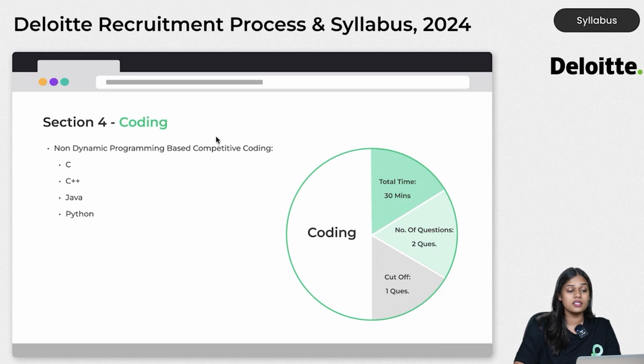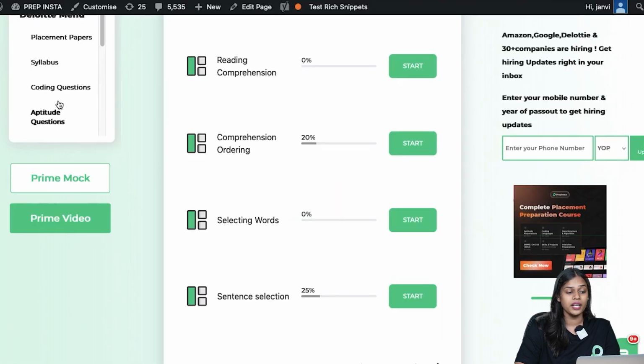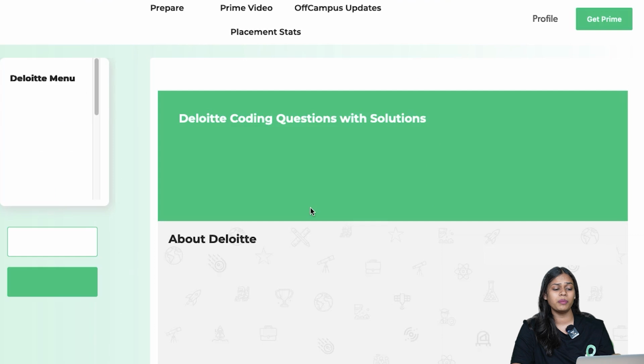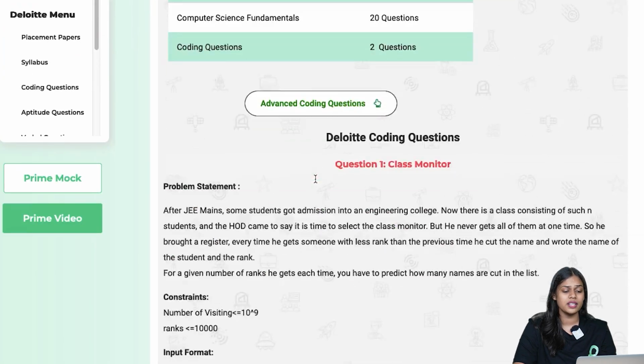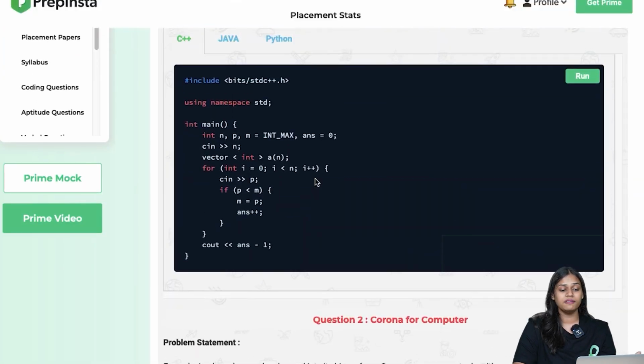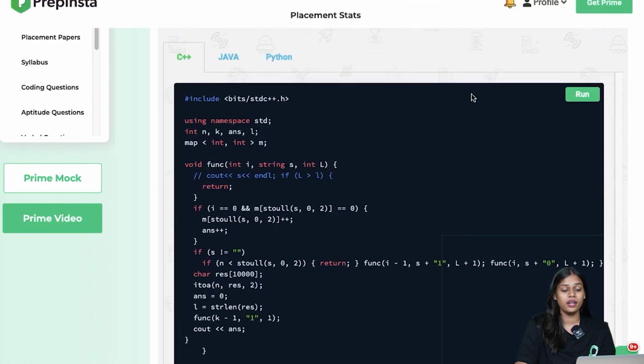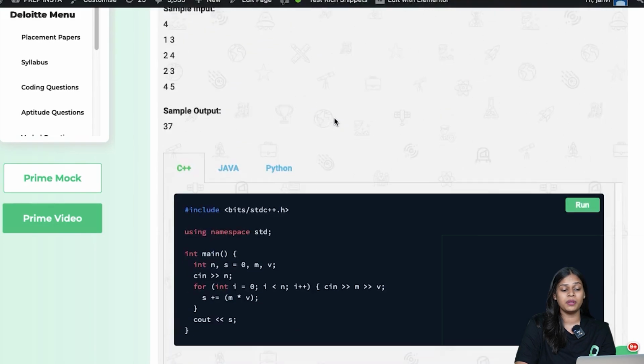Again, if you want to practice coding, you can definitely come onto the Deloitte page and go to the coding questions section from the menu that is given to you. Once you're on the coding page, you can get all of the information, practice quizzes, practice questions. As you can see, if you scroll down, we have questions right over here so that you can practice and run them as well. You can run these codes over here. We have C, C++, Java and Python, multiple languages also.